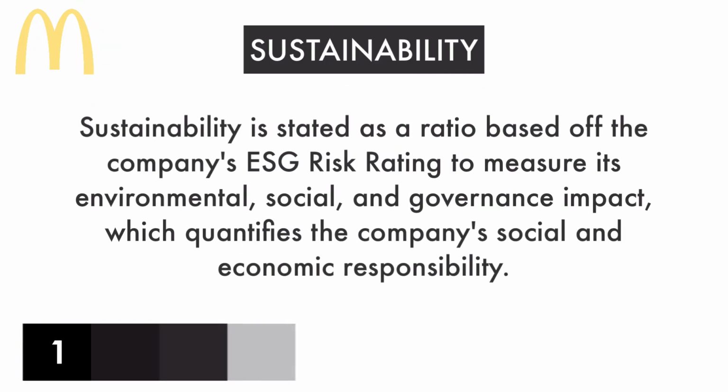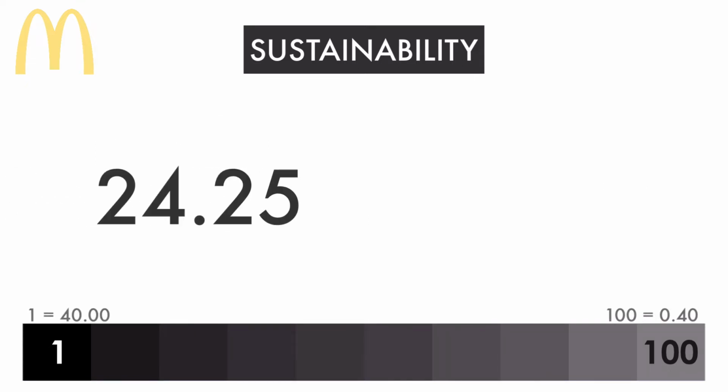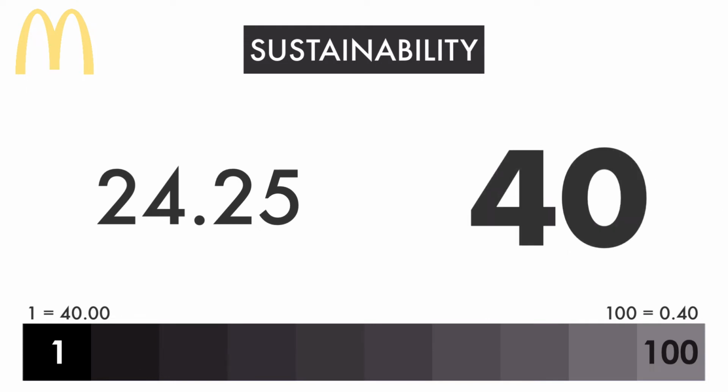Let's look at the company's sustainability. Sustainability is stated as a ratio based off the company's ESG risk rating to measure its environmental, social, and governance impact, which quantifies the company's social and economic responsibility. McDonald's has an ESG risk rating of 24, giving it a grade of 40.